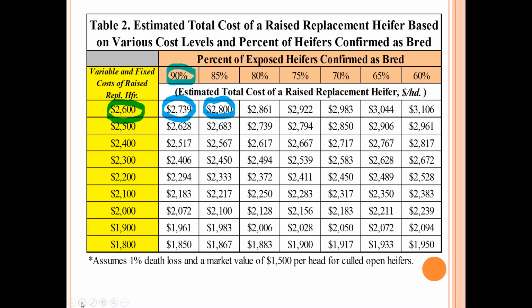$2,739. Next, for the same level of production costs, $2,600, we move from 90% to 85% confirmed as bred. It costs us an additional $61 per head as we move from $2,739 to $2,800. So this 5% decrease in pregnancy costs us an additional $61 per head in production costs.